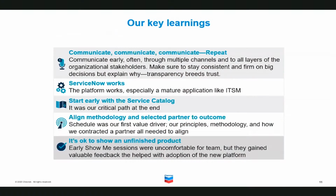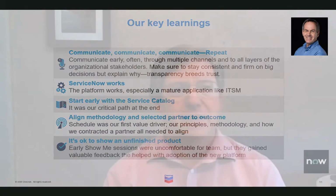Our second key learning, and I'm sure ServiceNow will be happy to hear this, is we believe the platform works. As I said, I've spent 30 years delivering a lot of software. It is fully integrated, it works. Yeah, it occasionally has some bugs as releases come out and they patch them, but the ITSM module is a mature application and it works.